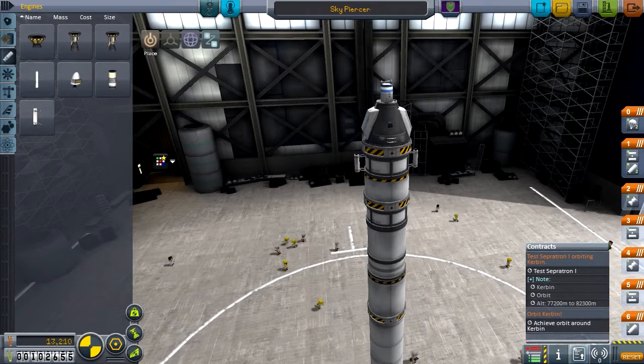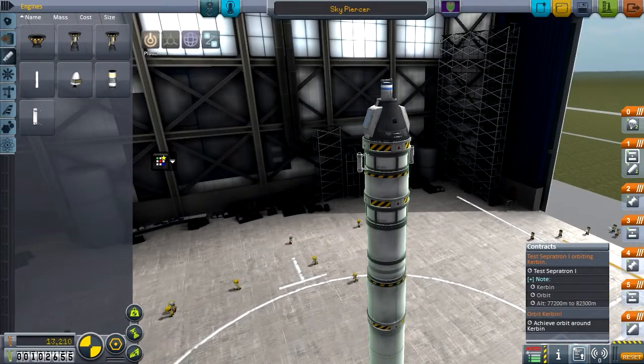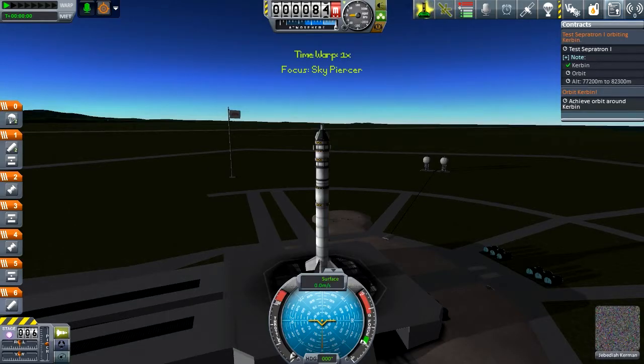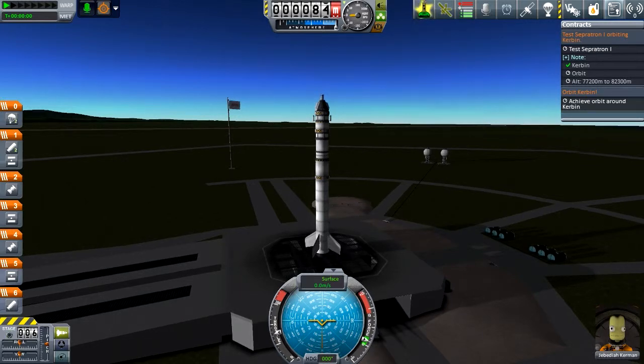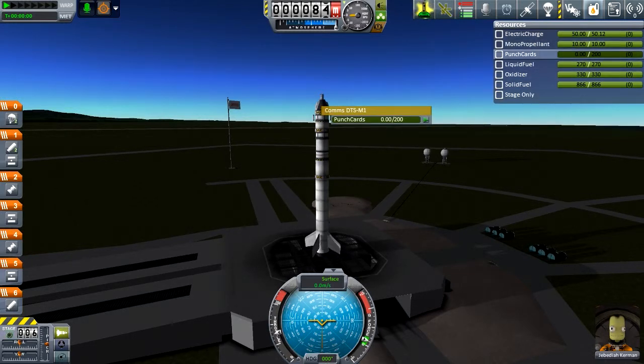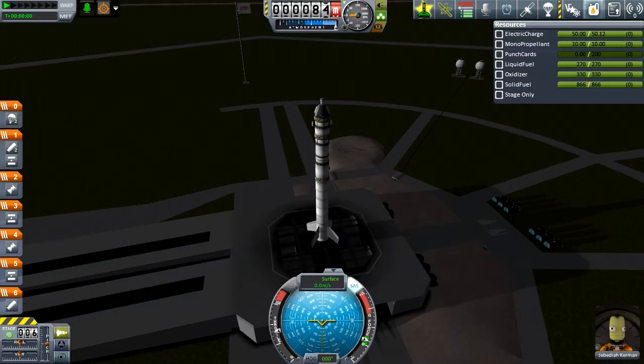Okay, so cheaper mission. Oh, you know, I really should take the experiment thing, because if I land in an ocean, you know what? Forget it. We're just going to launch. Okay. So achieve orbit, and while in orbit, activate the Separatrons. Simple enough mission. Why do I have a punch cards thing? Whatever. I don't know what the punch card stuff is for, so ignore it.